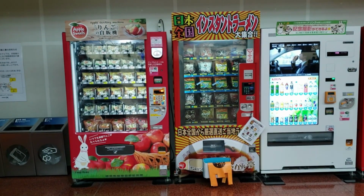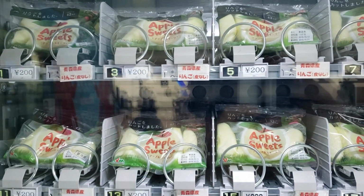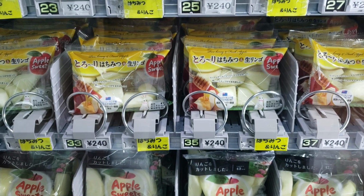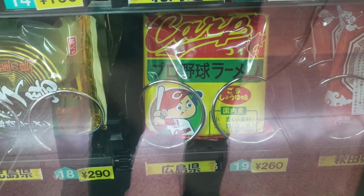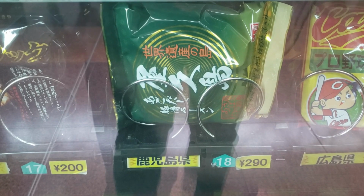Something really special that you have to check out in Haneda Airport is the vending machine. There are many types of special vending machines here. Right now I'm just in part C. You can see behind me there's 2 vending machines. One is an apple vending machine, only apples. Another one is an instant ramen machine with ramen from all over Japan.